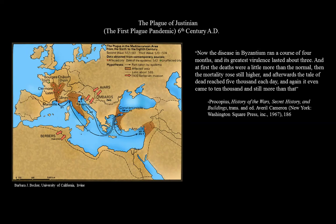And again, that comes to 10,000 and still more than that. So that's where our peak is. When we make a rough estimate of, say, 5,000 people dying for a certain amount of time, 10,000 people dying at a peak, and then extrapolate that against what we think the population of Europe was, especially surrounding particular cities like Antioch, Constantinople, of course, Ravenna, Marseille, Lyon, that's kind of where we get that.